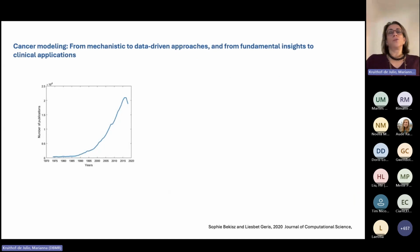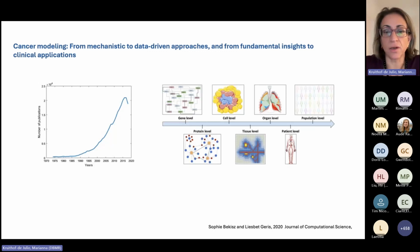Of course, what I've told you about now is all systems that are in vitro and ex vivo as well, and in vivo, but there's also a huge impact also of cancer models that come from data-driven approaches and that are basically in silico. So this particular review here shows you the huge increment in the years of papers published that use cancer modeling in silico.